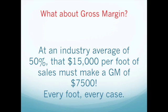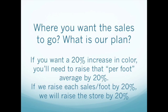So now we go back to our sales goal. What was our plan? If we want to see a 20% increase, let's say, in colored stone sales, we'll need to raise that average per foot by 20%. And if we raise the average sales per foot or the average gross profit per foot by 20% in every foot of the showcase, in every foot of the store, we'll actually end up raising the store by the full 20%.